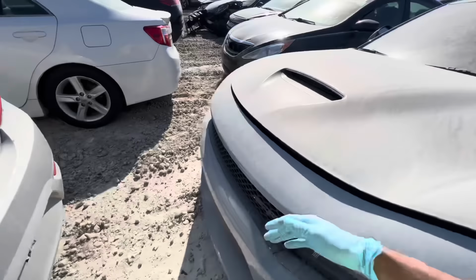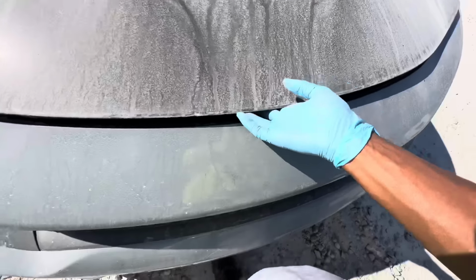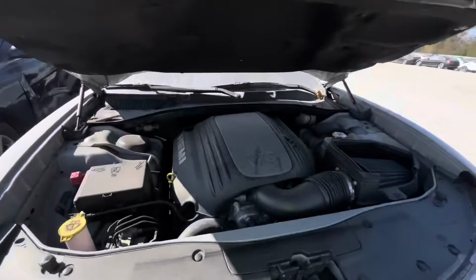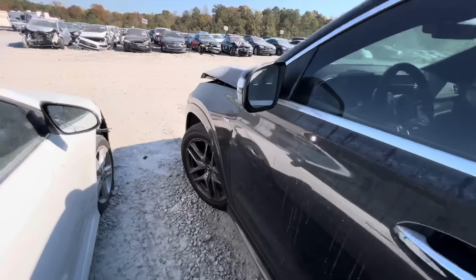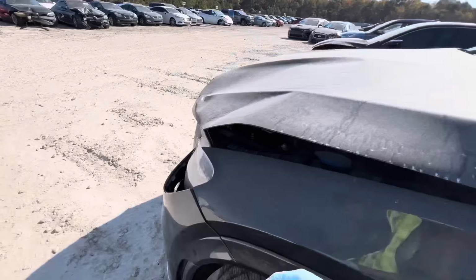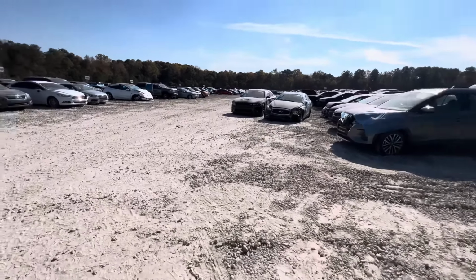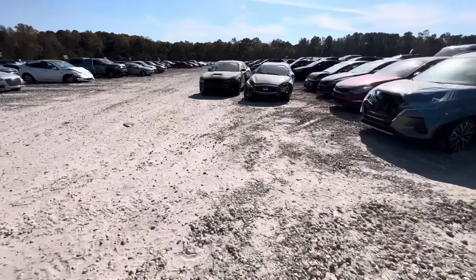They got so many combinations of these things. Oh no, dang, it's a V6, the 5.7 model. I'm gonna let that cool off for me in there. I'm just waiting on them to bring my next car out.